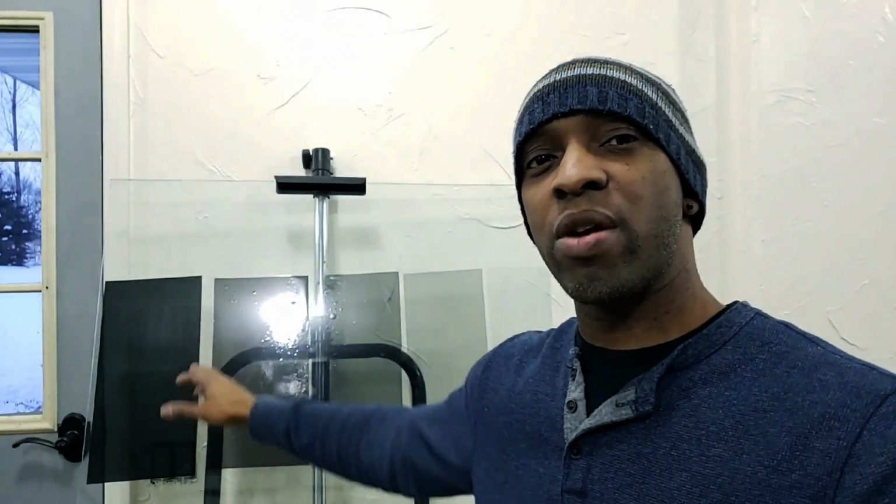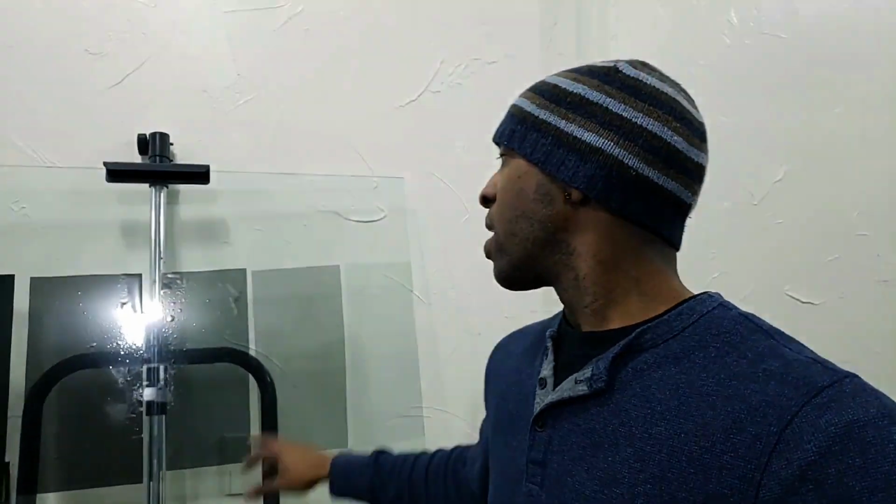These are the most popular shades that I have in my business, and they all have specific reasons. Like I said before, 5% visor strips, 20% mostly on sedans, 35% to stay legal, 50% for a lot of different windshields, and the 70% for a lot of windshields as well, helping keep the car cooler.